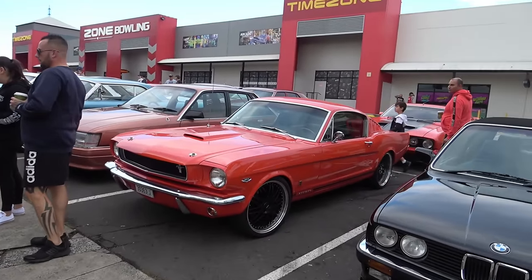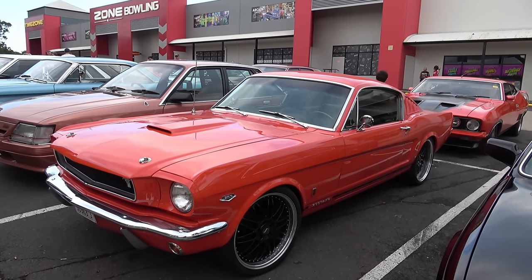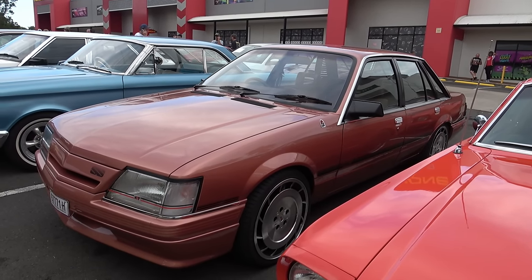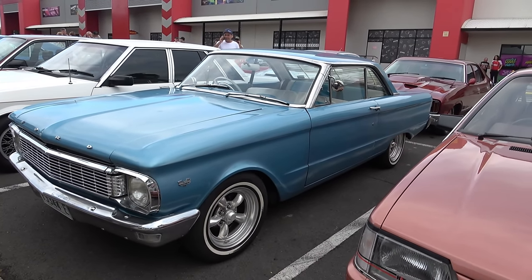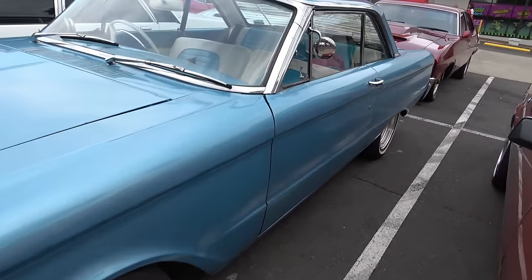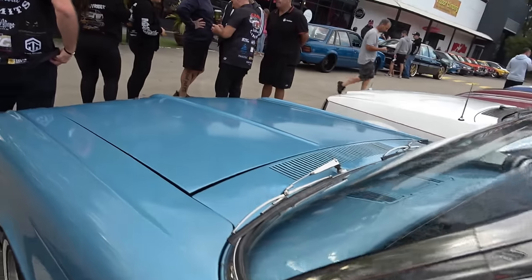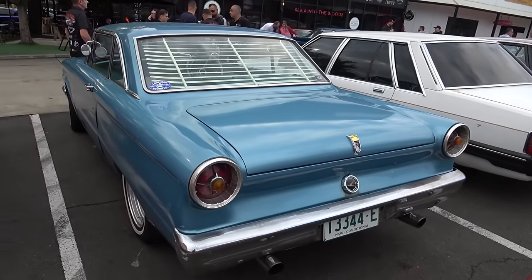We're back here again to this nice fastback Mustang in a magic red orangey colour. Standing out. This is Commodore VK. Looking brand new. The Ford Coupe. Looking beautiful. Check out the interior. Interior to match the colour on the outside. Two door. Very nice. Sweet looking beast.